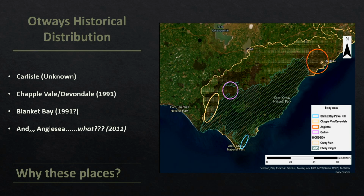So for my study, I primarily focused on the northwestern heathlands in Carlisle and Chapple Vale, with a secondary focus in the Blanket Bay and Anglesea areas. So in brackets, it shows the last known observations of ground parrots relative to the area. No records in Carlisle, although it's really likely that this area previously did occupy ground parrots due to having suitable habitat through that area, or potentially suitable habitat.